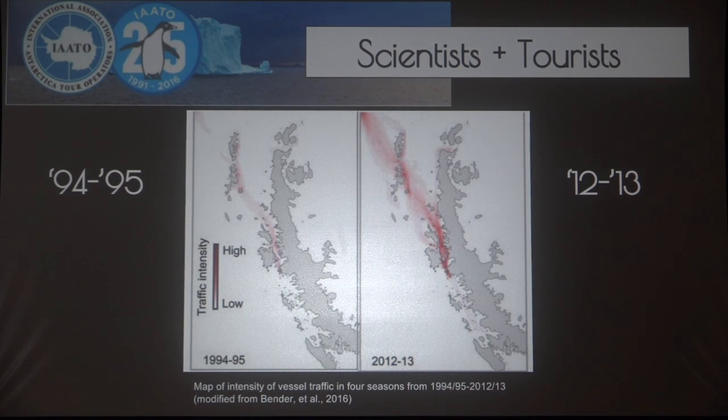And tourism is self-governed under the International Association of Antarctic Tour Operators, or IATO. And commercial tourism started around the peninsula 65 years ago, give or take, in the late 50s. And it's mainly focused on the peninsula. So in red, you can see the vessel traffic density.